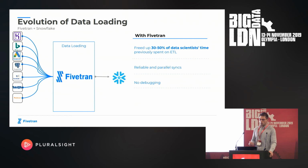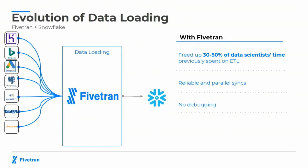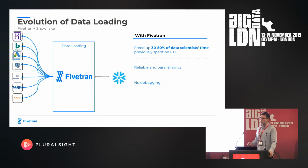With Fivetran, we import data from various different sources: Heroku, a lot of AdWords connectors, Postgres, Kafka, Tableau, Facebook, and we've calculated that approximately we've freed up 30 to 50% of our data scientists' time previously spent on writing ETLs or maintaining these. We now have a lot more reliable and parallel syncs, and literally there's no debugging and no maintenance.